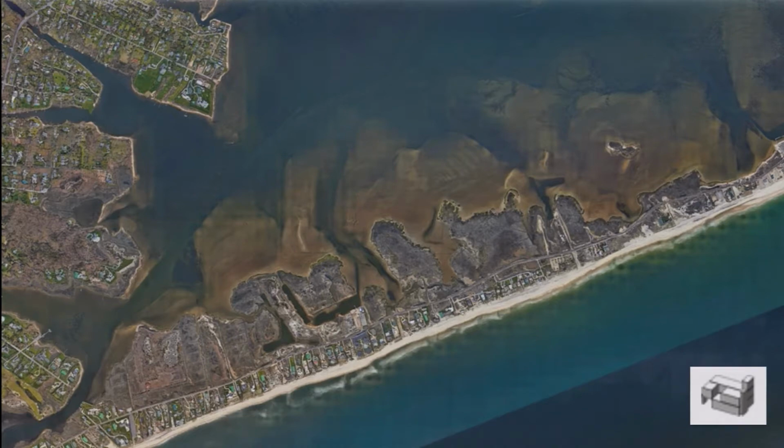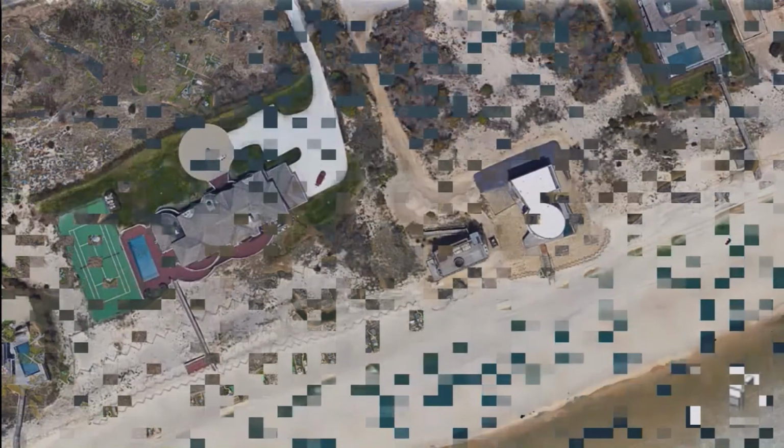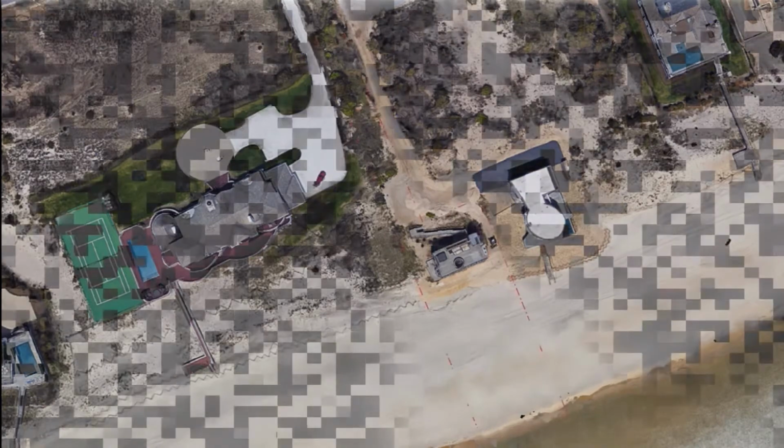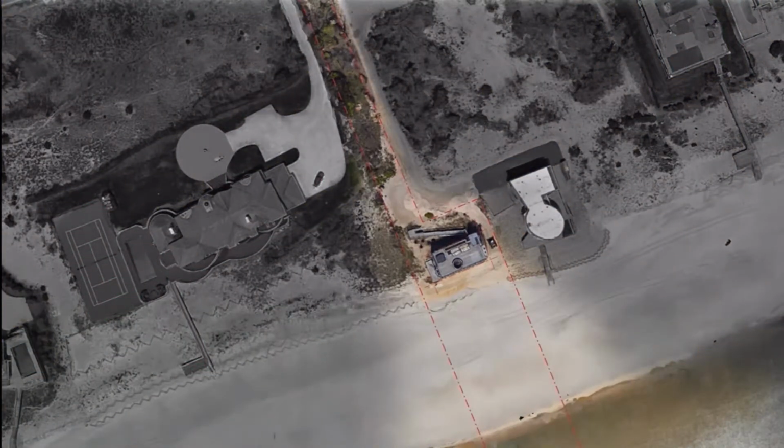And like many of the 15,000, 20,000 square foot McMansion houses in the Hamptons, this next project I'm going to show you also has an oceanfront lot. But instead of this big guy, ours is like right there. He can almost fit in this guy's pool.